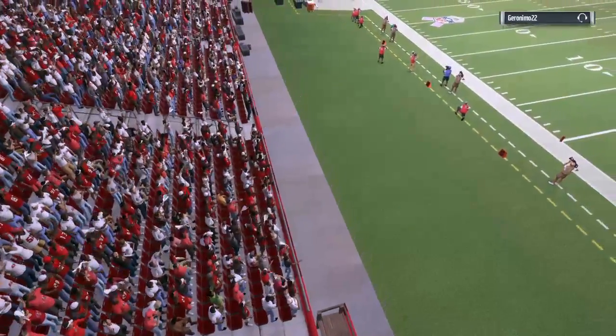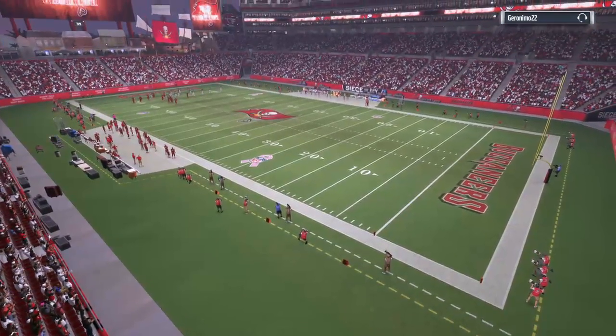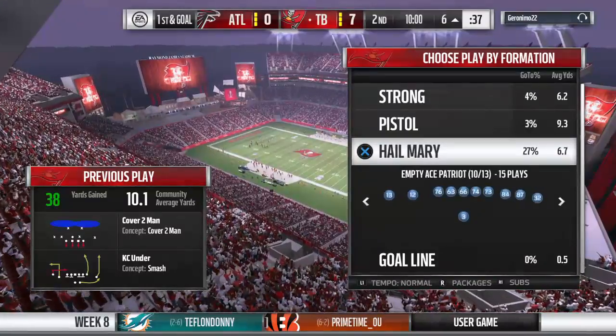Back now with Charles Davis. I'm Brandon Gaudin. It's the Bucs in possession of the football as we begin the 2nd quarter. And they've got it here with a first down.